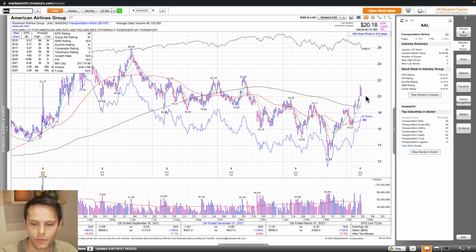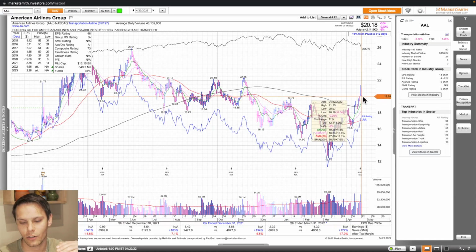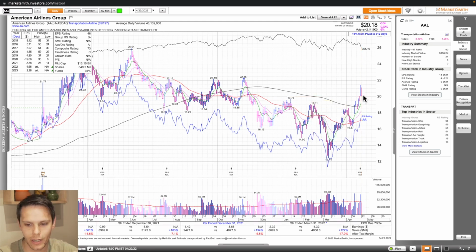So 2 scenarios for potential entry. If the market gaps down very poorly on Monday, and then we get an oversold bounce because the market's starting to get a little bit oversold in the short term. So we expect an oversold bounce, not a start of a new uptrend, but possibly a tradable bounce. So if we get that gap down on Monday and the stock gaps under 20, then potentially entering the trade with a break back over 20.